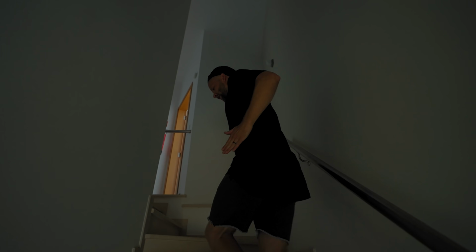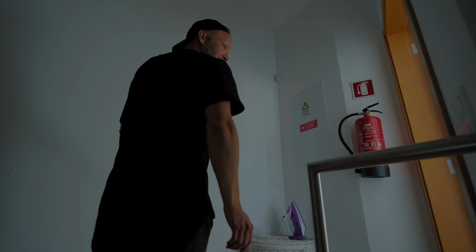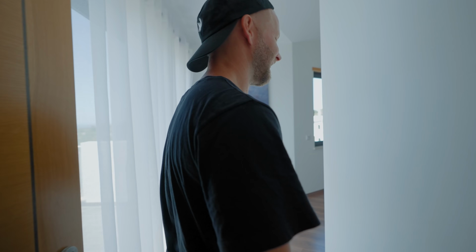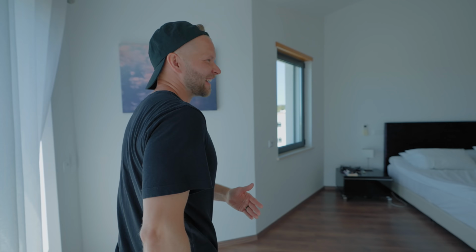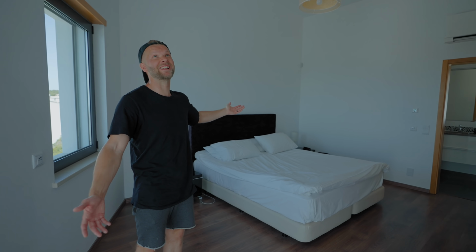I feel like these stairs are the most deadly stairs ever. Marble, you're going to eat it if you fall. Okay, there's that point. Do we have permission to enter? I hope so. I think it's clean. It's pretty clean looking. This is the bedroom right now. Nah, very perfection. Nice. It looks so good.